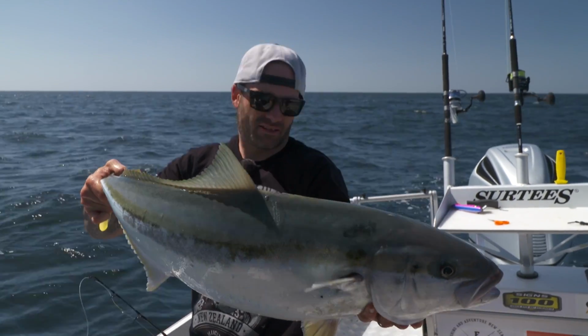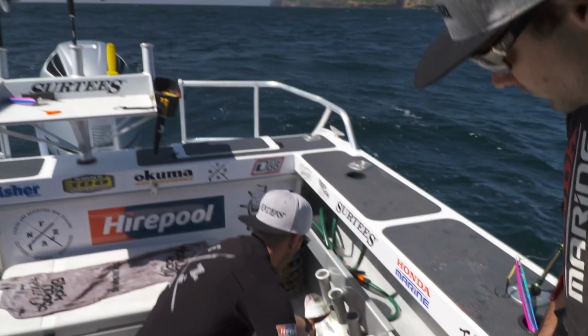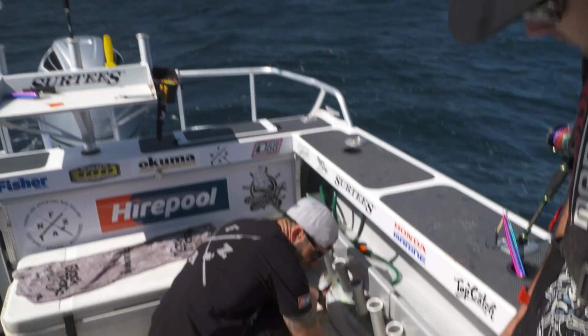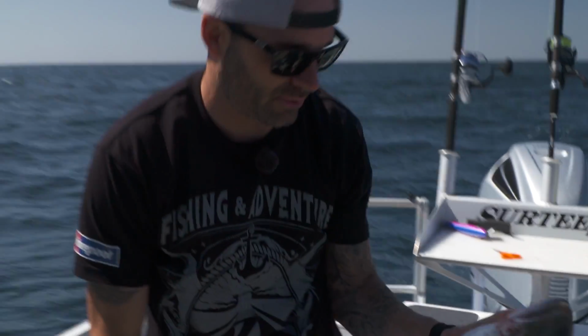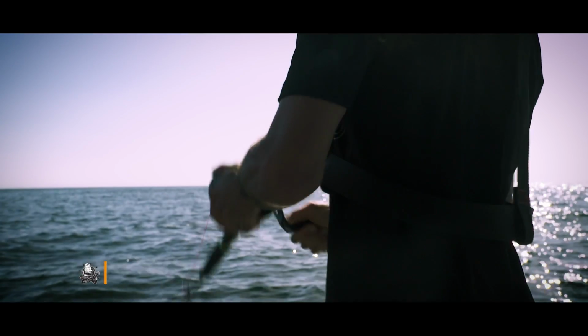Nice solid kingy, around 8 or 9 kilos. So it'd be about 80 centimetres, like I thought. 85. Happy with that? Bang him on the head? Well, this guy's going straight in the pan. Oh, it's not far from going straight in the pan. It's not far from it. What the fillets off? All right.